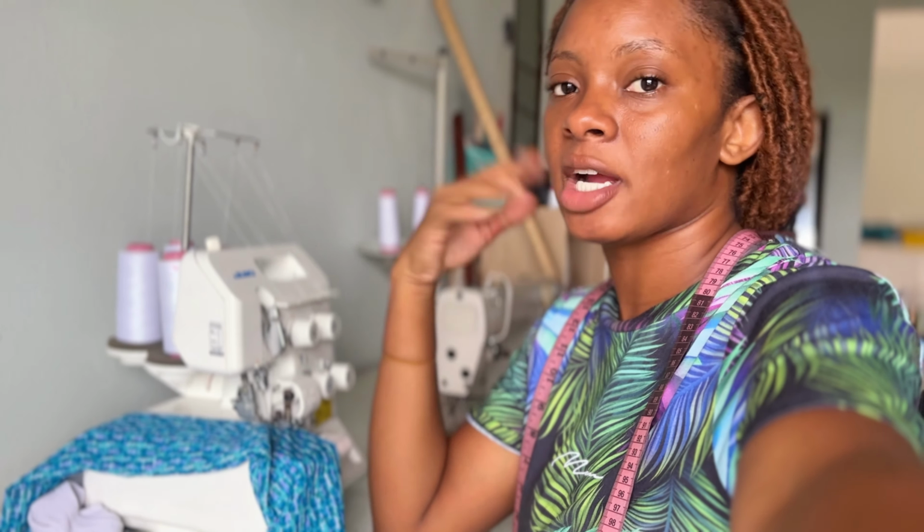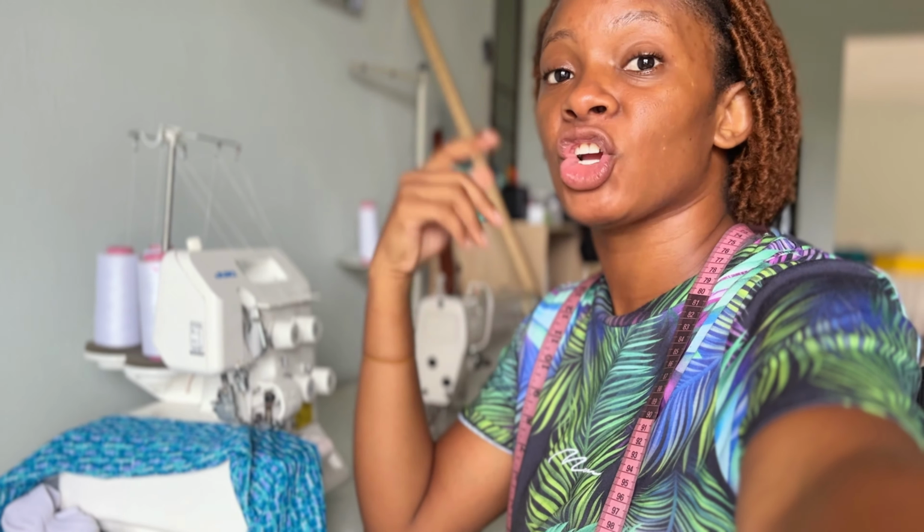So guys, the girl is doing a little bit of sewing today. I had to take a break from all that I was doing to come and catch up on some pieces that I started ages ago and just did not get a chance to finish. So that's what I'm doing now, and it's basically some head ties that go with matching cover-ups.